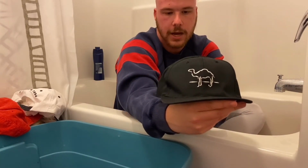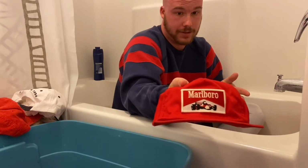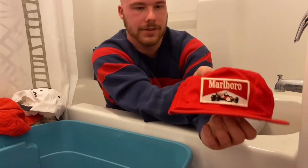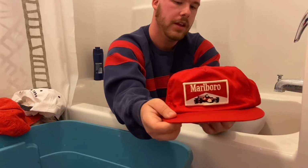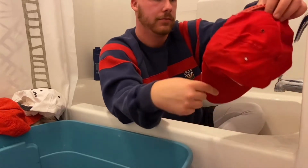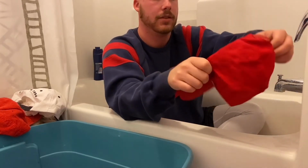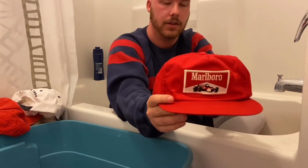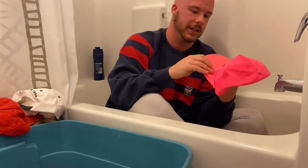That black and white smoke color scheme, Camel. Look at the embroidery patchwork. Look at that. Kind of deformed, or at least a weird shape for a hat. It's kind of just stretched out, but Marlboro Racing, and yeah, the tags, Habitat, so we've seen that before. This one I did my best to restore, but I was just going to get it anyways.